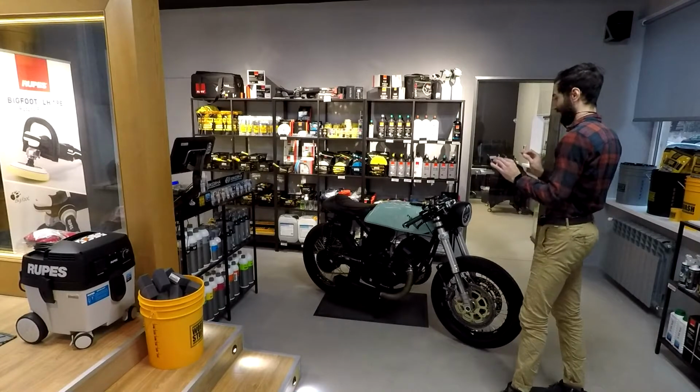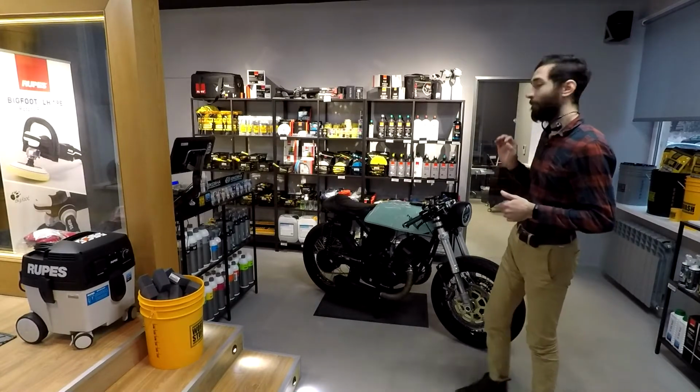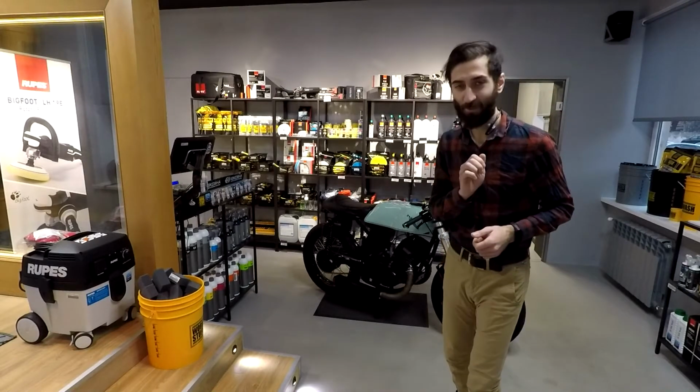Fully, gorgeously, precisely customized, stylized into a perfect shape of a cafe racer motorcycle.